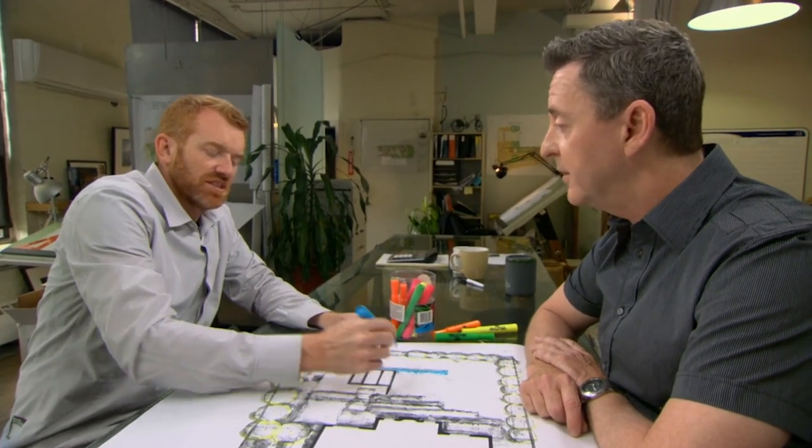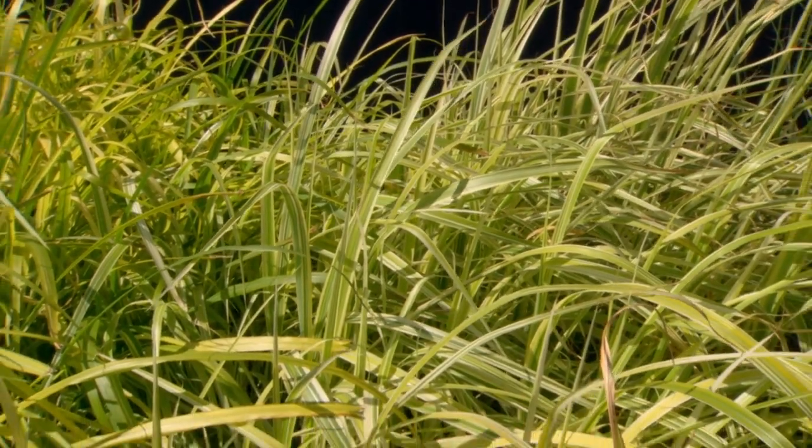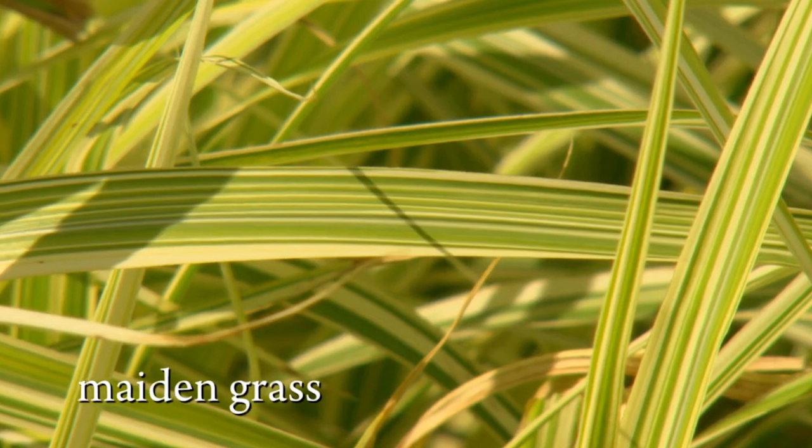Grasses? I think so. We got so much sunlight here. They'll keep a perfect form. So maiden grass, which is the common name, of course. Northern Lights, that'd be great for there. Yeah, because it has a variegated leaf and you need the full sun to keep the variegated coloring.